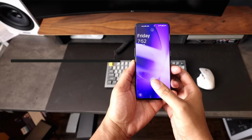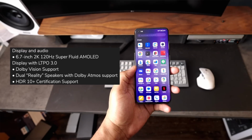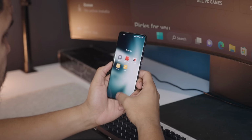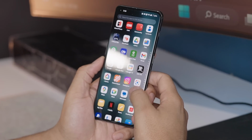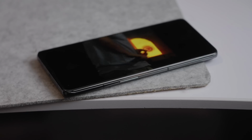Now, OnePlus displays are great, and this one is no different. It's 2K resolution with a 120 Hz Fluid AMOLED display. It's LTPO 3.0, and the screen can go down to 1 Hz, so the always-on display uses even less energy. The display is also 10-bit Dolby Vision, which is the first major phone to do it.